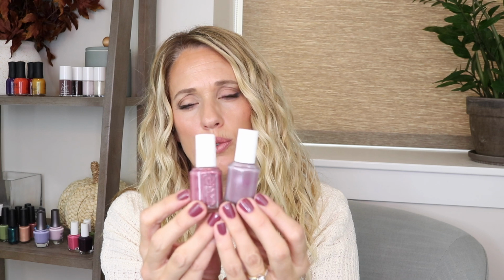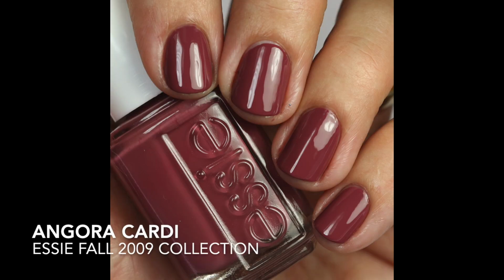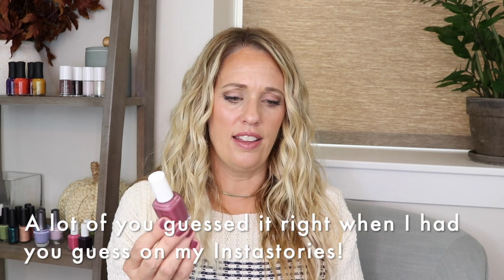And you can see that this Merino Cool is definitely a cooler tone than this next one I'm going to talk about. This next one's a little bit more berry tone, and this one's Angora Cardi, and this is just a staple and a classic. Also, this is just what I think of when I think of fall and I think of Essie. It's just one that's well known, and if you don't have this one either, you probably should get it. And I found this one on Amazon as well, and this is the one that I'm wearing on my nails, and it's stunning.